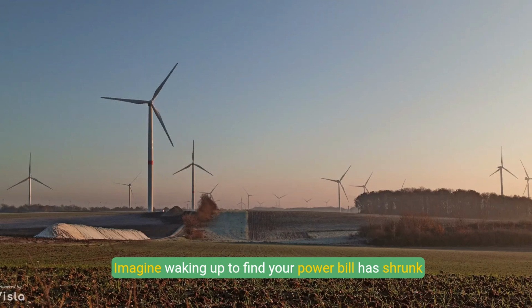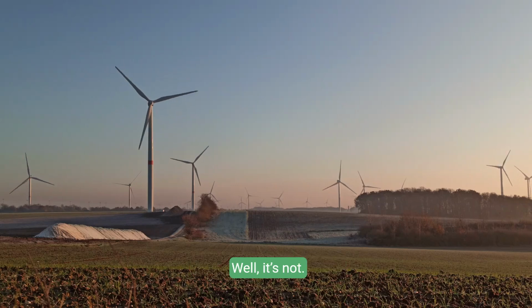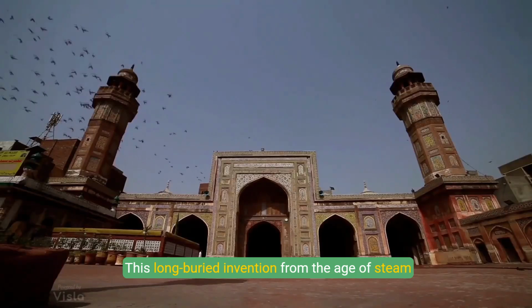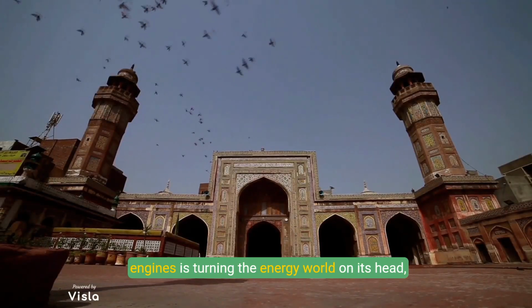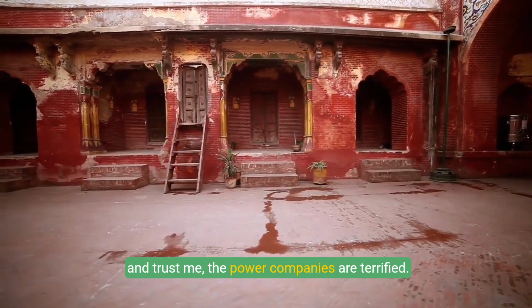Imagine waking up to find your power bill has shrunk by 90%. Sounds impossible, right? Well, it's not. Welcome to the world of the Edison generator. This long-buried invention from the age of steam engines is turning the energy world on its head. And trust me, the power companies are terrified.